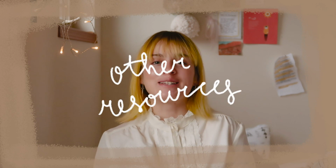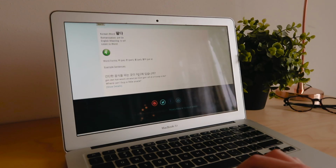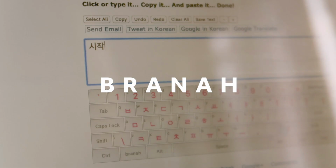Then real quick, some other helpful websites that I found. Learnwitholiver.com I really like for translating individual words, and then if I'm translating full sentences, then Naver Papago is very helpful. Google Translate sucks. Whatever language you're trying to translate, it sucks. And then when I need to type in Korean, I use brana.com/Korean. I don't know how to pronounce any of these except Learn with Oliver.